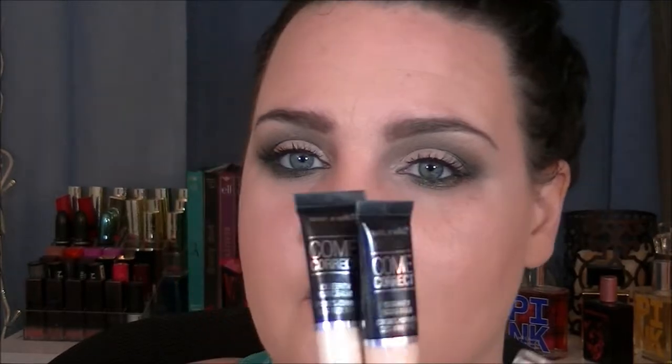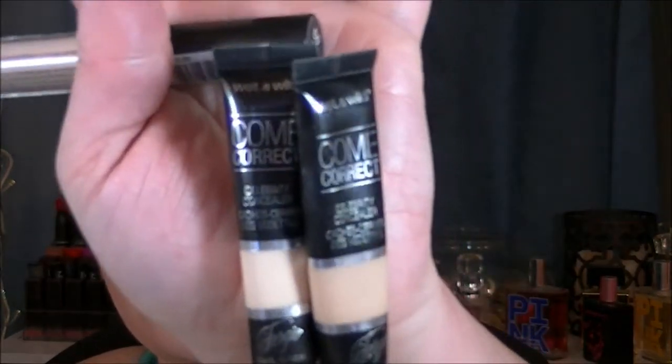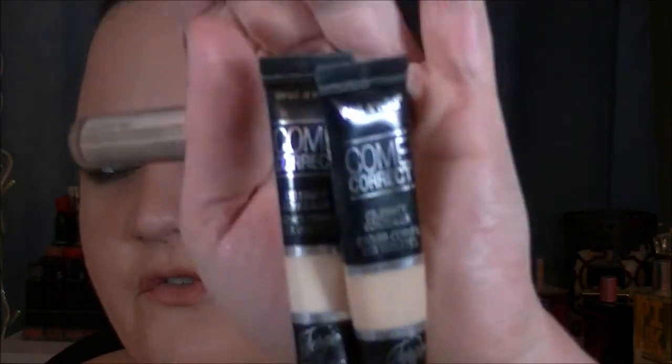Moving on to concealers. I've been using two concealers, one in the first half of the month and one in the second half. So the first half of the month, I used the Wet n Wild, this is from the Center Stage collection from Fergie, the Come Correct Celebrity Concealer, and I have fair and I have medium golden. I love these. These are $4. They are amazing. Full coverage, lasts all day, gets rid of those under eyes / blemishes concealers, and they're under $5. So amazing. Love, love, love.